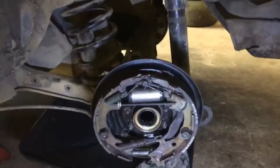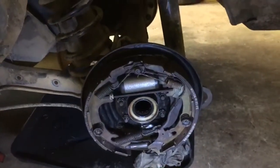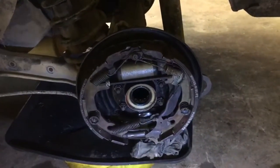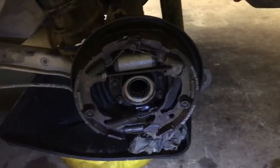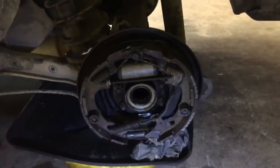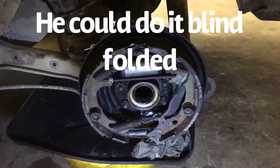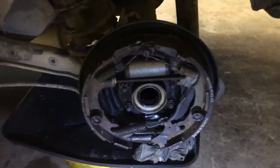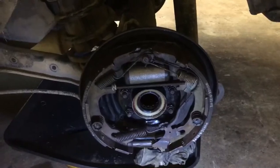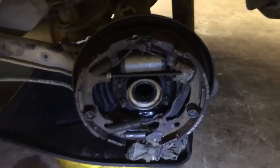Veni, vidi, vici. I came, I saw, I conquered. I got the backing plate changed out. I went ahead and installed a new wheel cylinder too while I was at it. Drum brakes, man, they are not my favorite. You know, my dad was born in '47. It ain't nothing to him to deal with them, but for me, I have to look at my picture, take it apart, put it back together, take it back apart because I forgot something, put it back together. So it's a hassle.